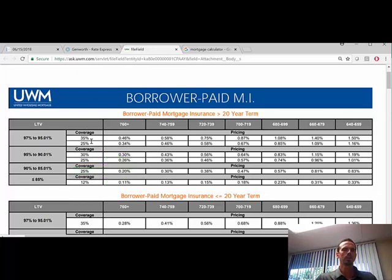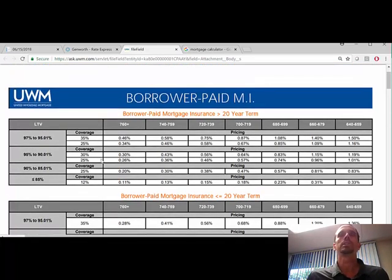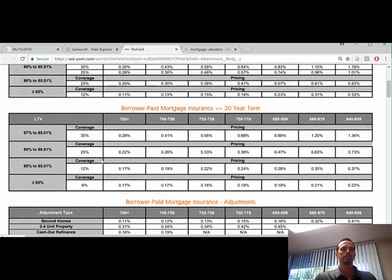And you're probably wondering why we have two different brackets here on this rate sheet. Those lower brackets are for the Home Ready and Home Possible programs offered by Fannie and Freddie. We talked a little bit about those last week and the advantages of those over your typical FHA loan.